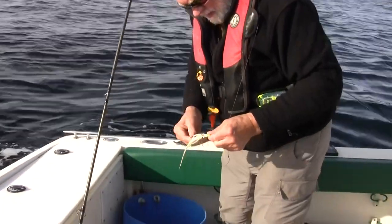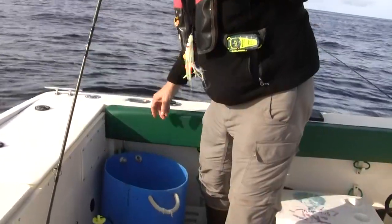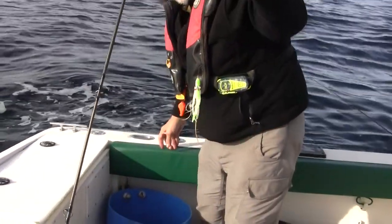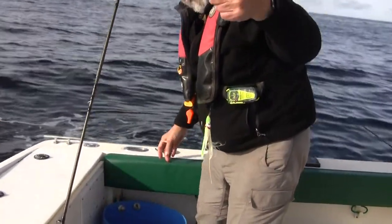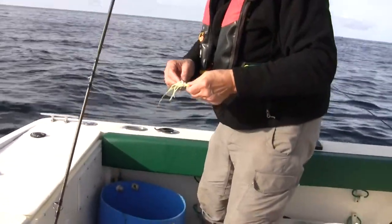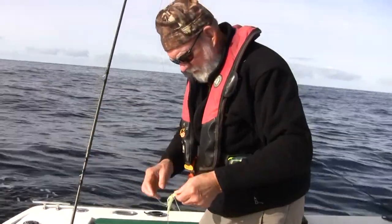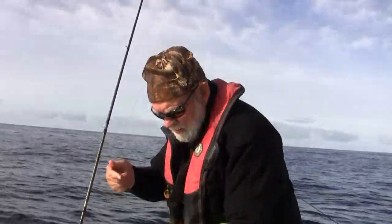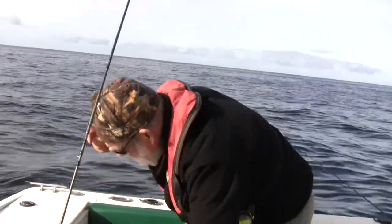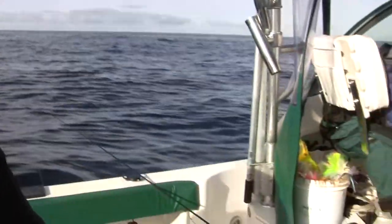So that fly is an imitation of a squid. And we fish it near the bottom, so we call it a non-pelagic squid. That one has a rubber head on it and some feathers. White is the color of choice, and that's Rick's favorite fly to fish with. He fishes with that primarily. Thanks, Rick, for showing us how to do it.